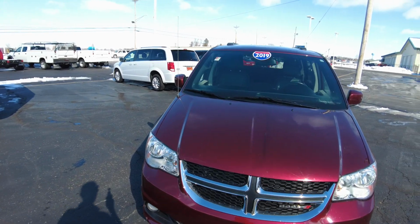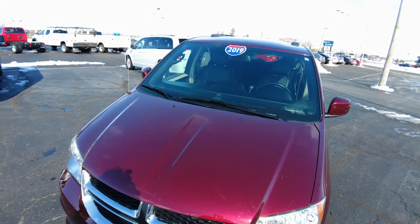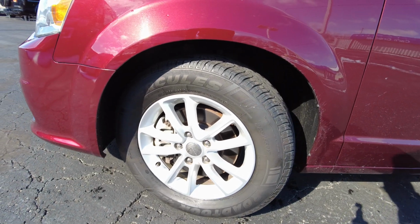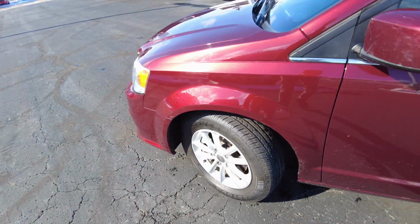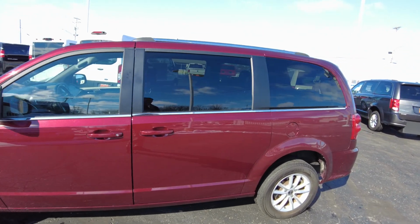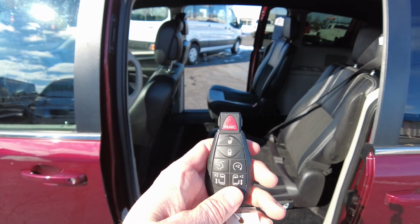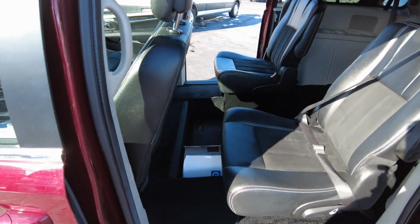Overall clean van. A little bit of scuff there in the hood that probably could even be buffed out. Has 17-inch wheels. Tires on this, they're not original tires. They look really good. Good tread there. Power sliding rear doors on both sides of the van. You can open it up right here with your remote control. That also opens up the rear liftgate and has remote start and locking features.